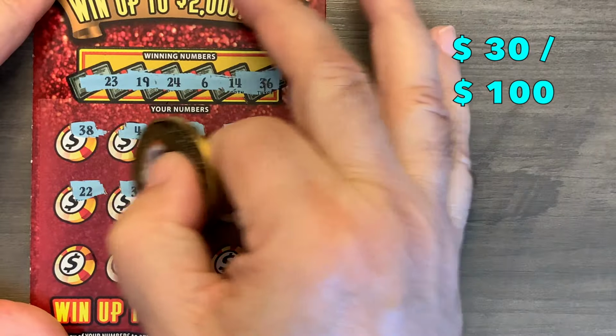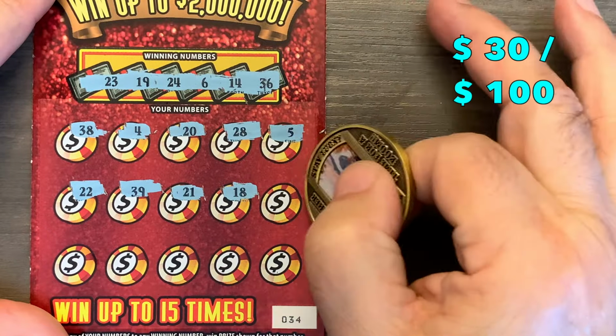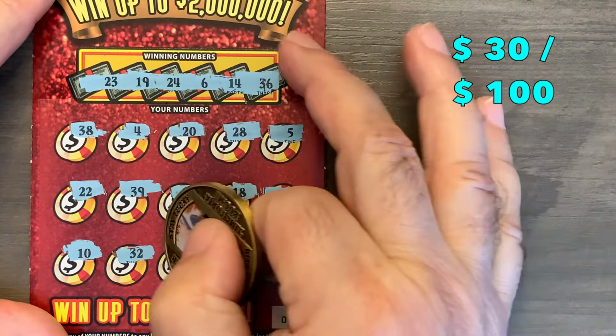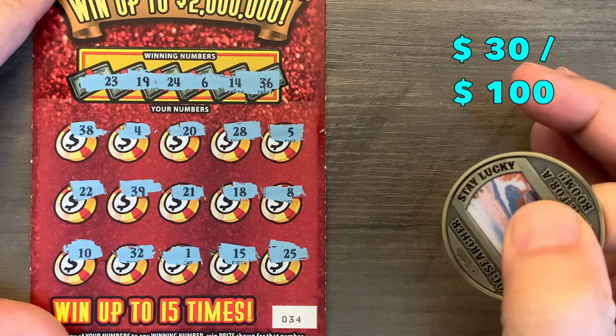We got a 23, 39. We got a 36, 21. No, 18 is a neighbor. Don't have the money ball. 10, 32, we've got a bass backwards. No 1, 15 is another neighbor, and a 25. We have 23, 24.